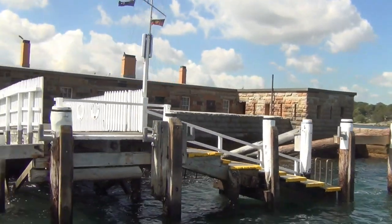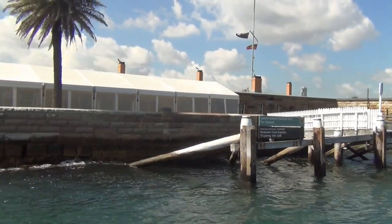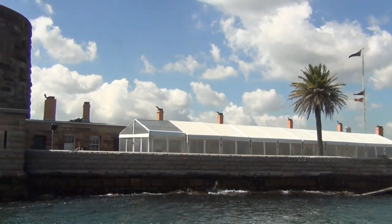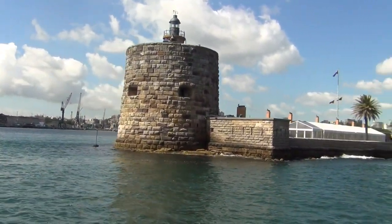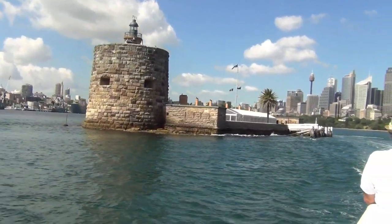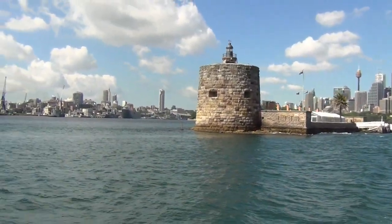So there's the flag. The tower here is a very nice tower. Built by the British in Australia. We lived there every day, especially in the early days of the settlement.